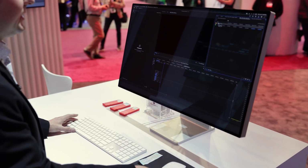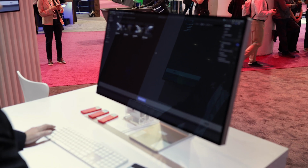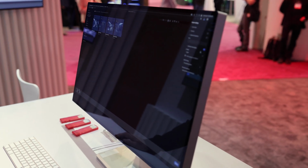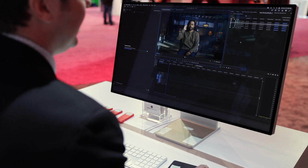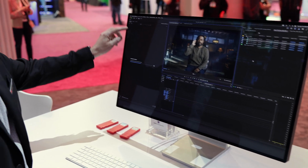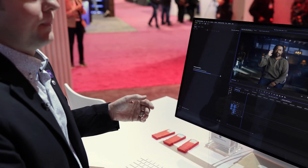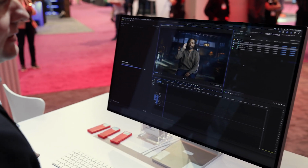So let me demo text-based editing for you. First of all, I'm going to bring in some clips, and here is some interview content. Over here on the right-hand side, you'll see a new option in import mode, which is automatic transcription. And if I go and click on one of these clips, what you'll see over here is the transcript panel. And this is Adobe Sensei in the background going and transcribing it. We are actually doing all of these at the same time.